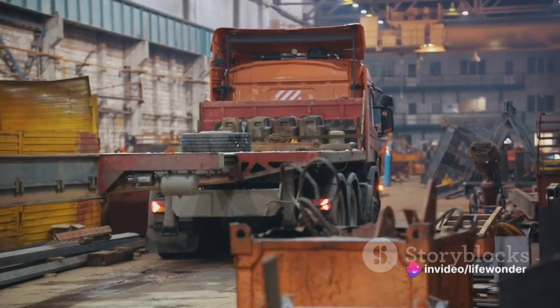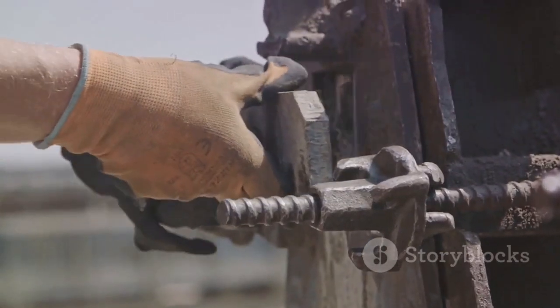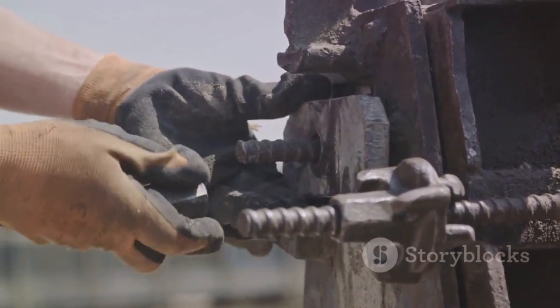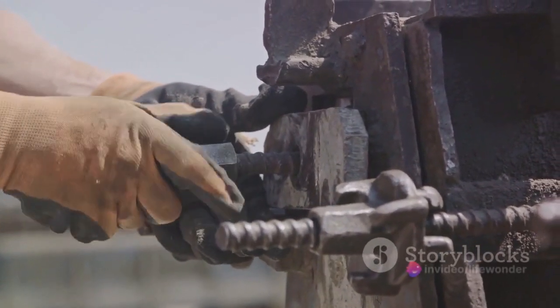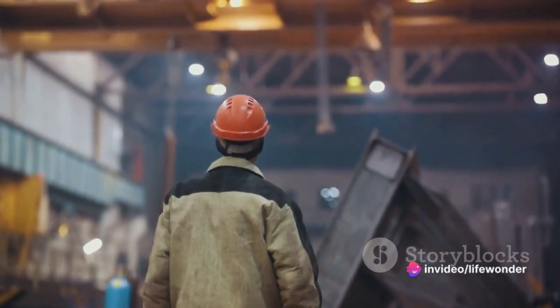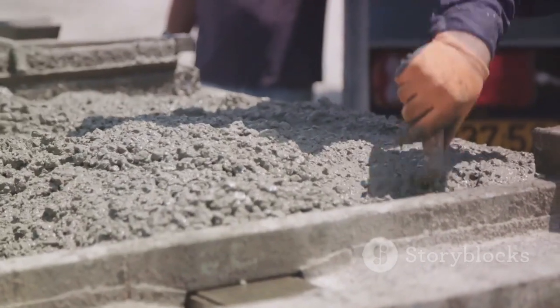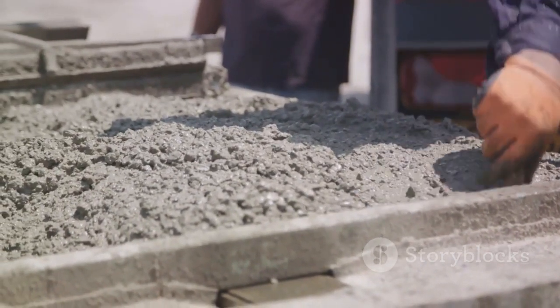This is where our trusty concrete trucks come into play. These specially designed vehicles keep the concrete in motion during the journey. This constant movement prevents the concrete from hardening prematurely, ensuring it arrives at the site ready for immediate use. And there you have it. From raw materials to a transport-ready product, the journey of concrete is a fascinating one. Now that we have our fresh concrete, it's time for it to be put to use.